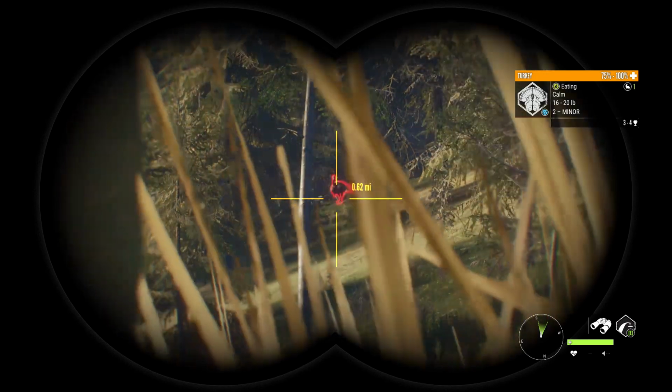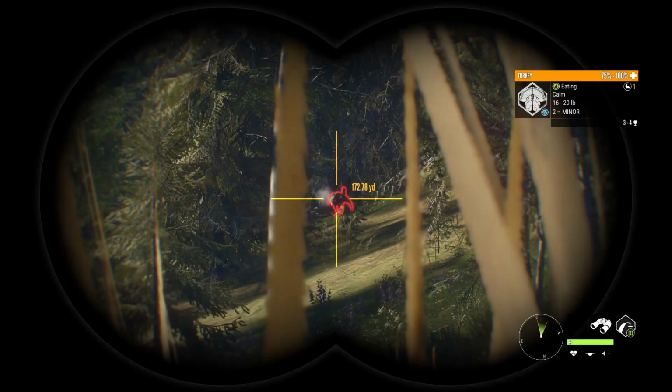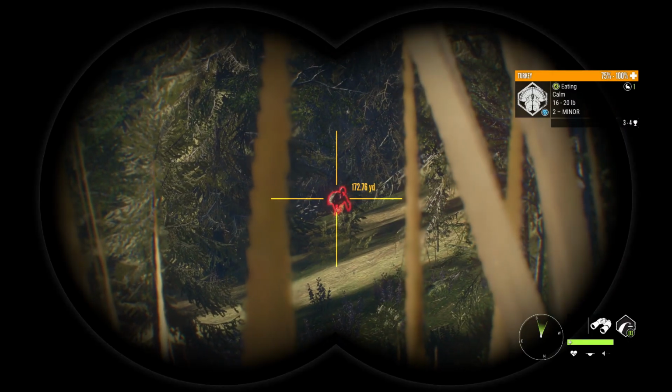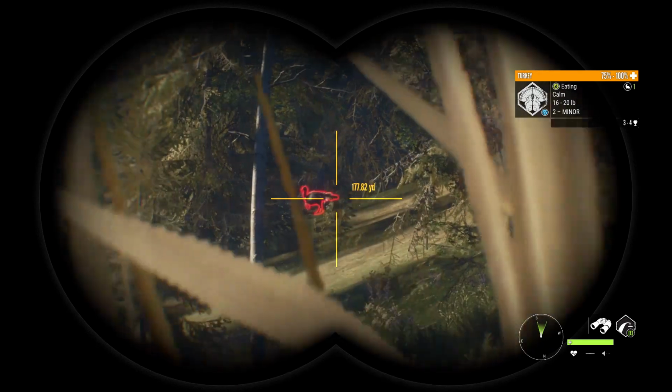The rare is behind him. That's a common. I can see the rare behind him. I'm almost certain the rare is standing right behind him. Yep, the rare is behind him, and I think it is an albino. Oh my goodness.